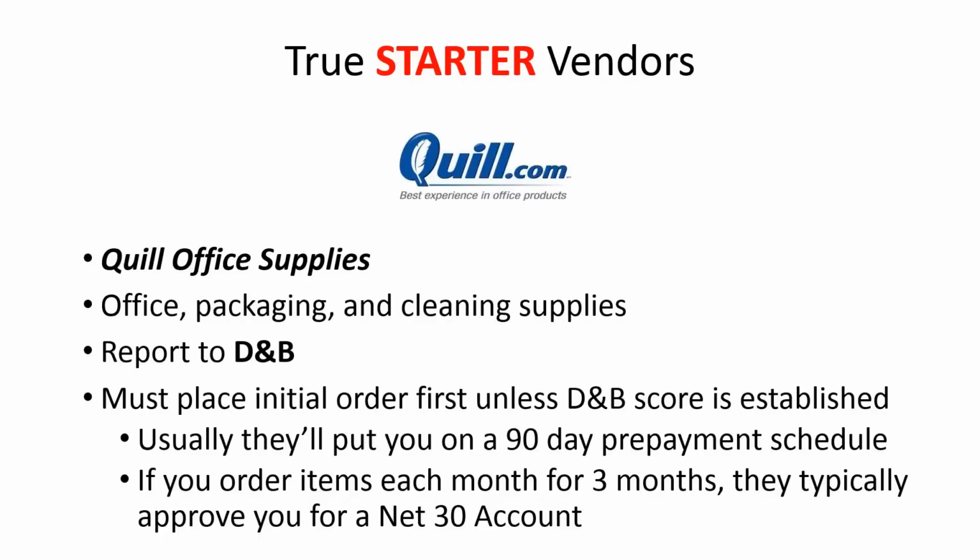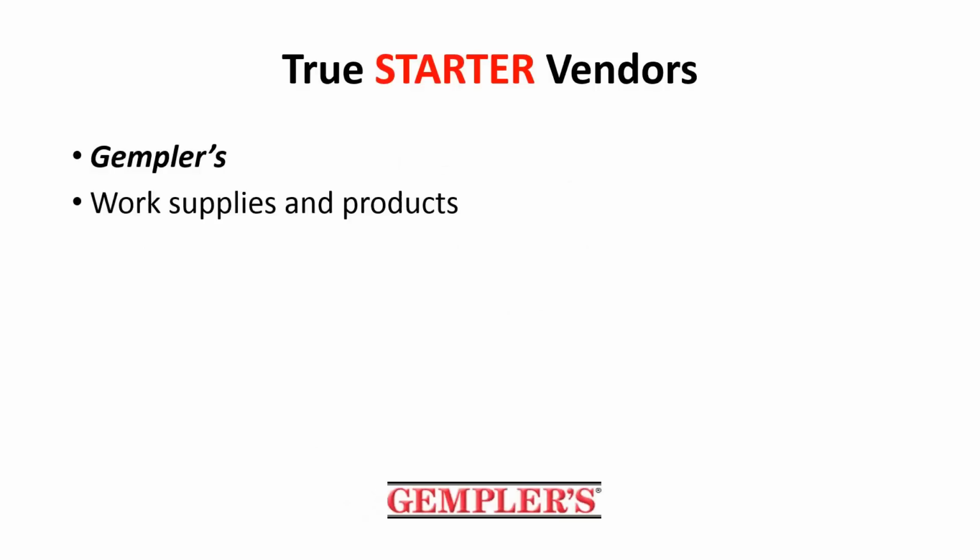Lockwin & Associates doesn't have that requirement, right? Creditera doesn't have that requirement. It takes 6 months to report. So some of these, there's a trade-off. Quill's awesome because they sell office supplies, and everybody needs office supplies. You've just got this one little tick that they have, which is that you've got to sometimes apply for credit multiple times and use your own money first before they'll approve you.